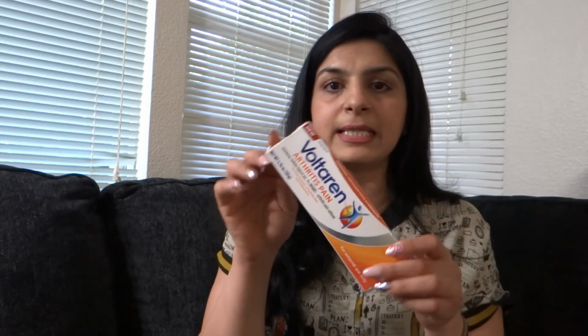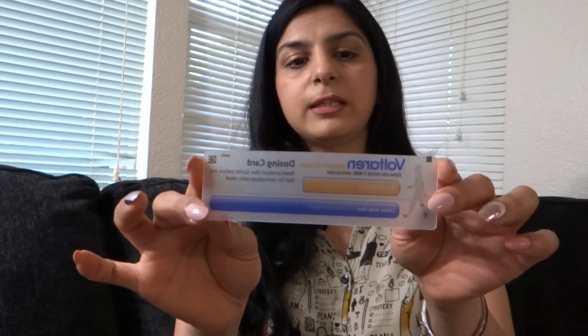Now let's talk about how the medication is used. The topical gel can be applied 4 times a day, normally 2 grams to 4 grams. Now, a lot of people ask me, how do I know how much is 2 grams or 4 grams? So simply, if you look at this box, inside the box, they have a tape measure in it. I'm gonna show you. It looks like this. I hope you can see it in the camera. So this top line that you see over here, the orange one, that measures 2 grams. The bottom stripe, the blue one, that measures 4 grams.